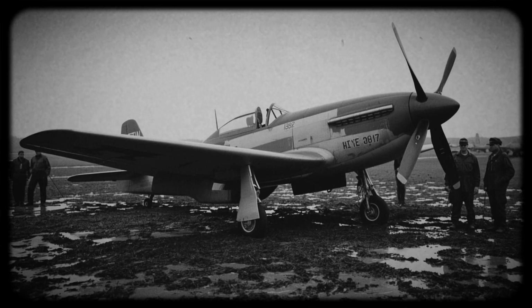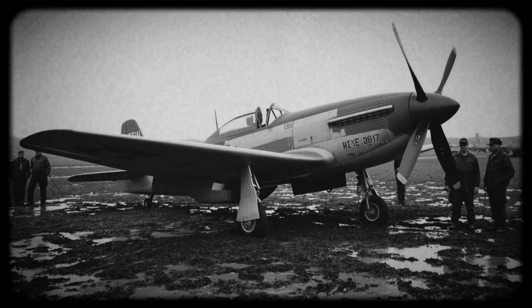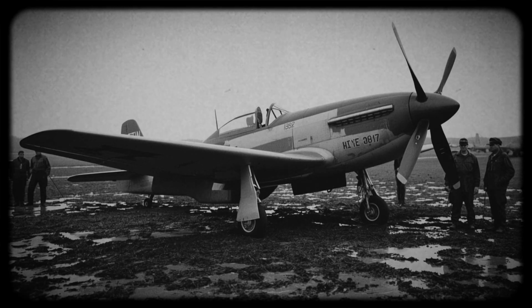By February 1944, entire groups had converted to the new Mustang. The 4th Fighter Group, made up of former Eagle Squadron volunteers, joined the 354th and 357th, and soon the air above France shimmered with silver wings. When the call came to begin Operation Argument, the Big Week, in late February, the Mustang was ready.